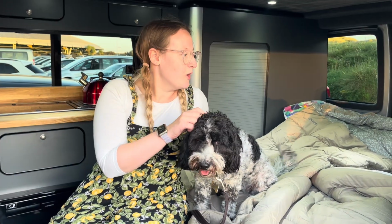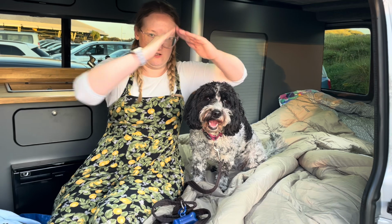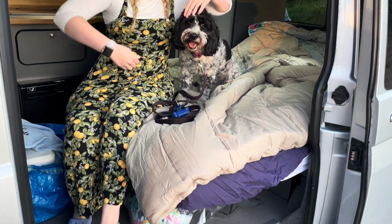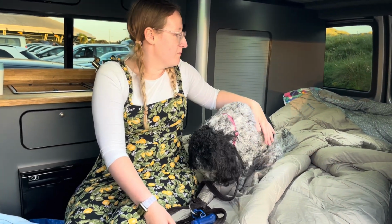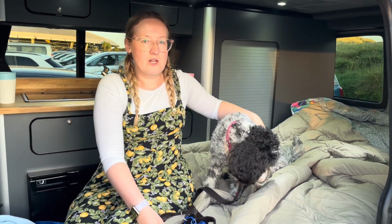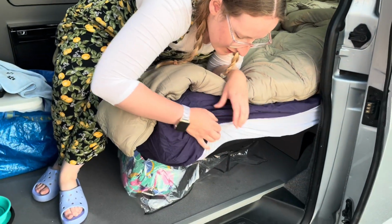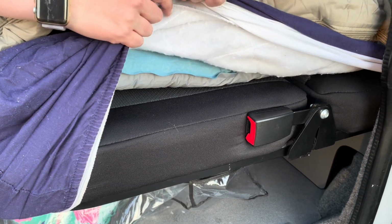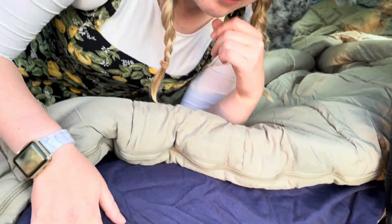Hi, this is the bed setup. So it's a rock and roll bed, so it goes from like that to flat. You just pull it by a lever. I did have to use my body weight to like flatten it down. Dog's body weight didn't do it. But other than that, it was pretty easy setup. It's got underneath all these millions of layers, there is a self-inflating foam mattress, which I'm actually really impressed by. I'll see what it's like after spending a night on it.